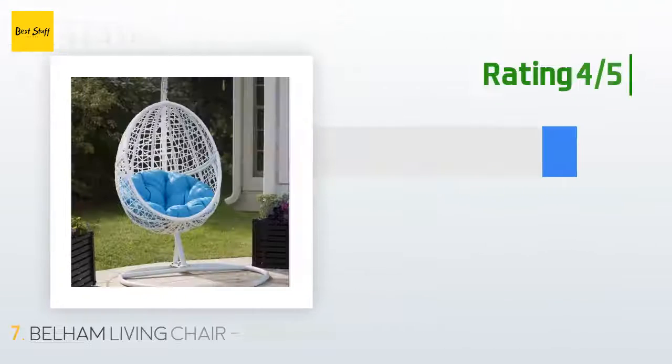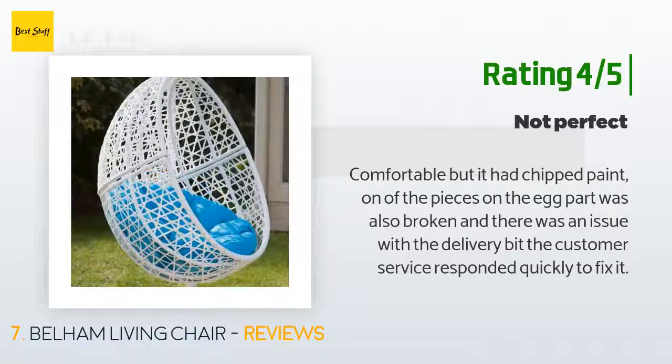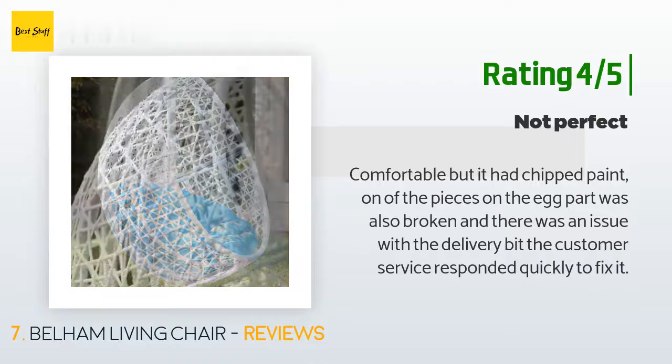Another happy customer said, "Comfortable but it had chipped paint. One of the pieces on the egg part was also broken and there was an issue with the delivery. The customer service responded quickly to fix it."